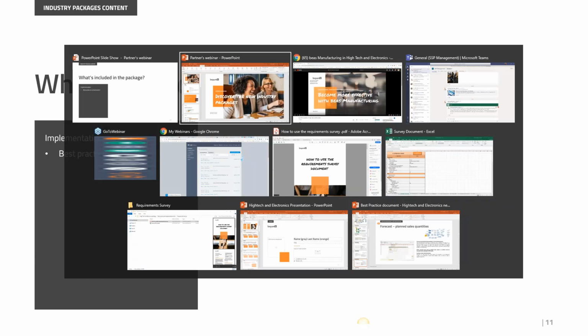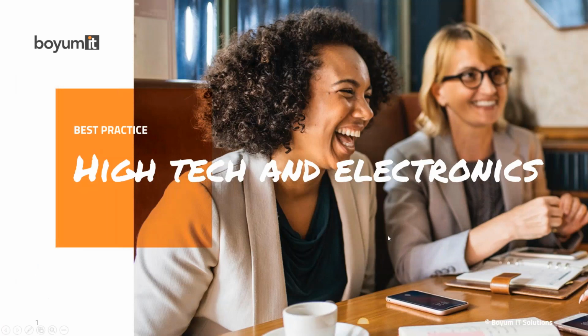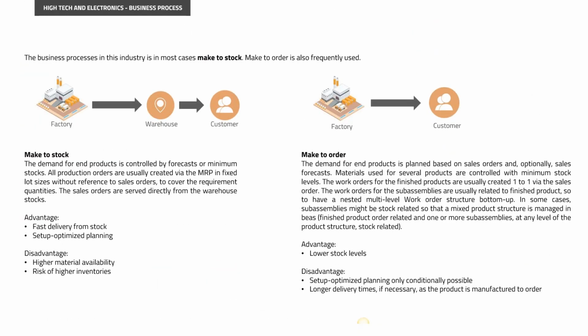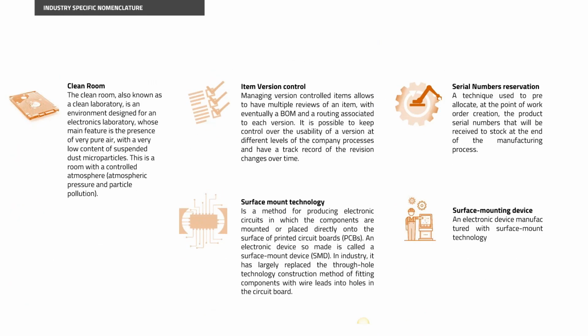I'm just going to switch. In the best practice presentation, you can see further information on the industry, high-tech and electronics in the case of this package. So we really give you, first of all, the industry overview. We go through the processes. We explain for those people that maybe don't have the substantial knowledge or don't know how to frame the process in front of the customer, in front of the technical audience, then you also have this presentation. So this is not something to just be used in an implementation, but of course you can use it during your sales cycle if you have a technical audience.